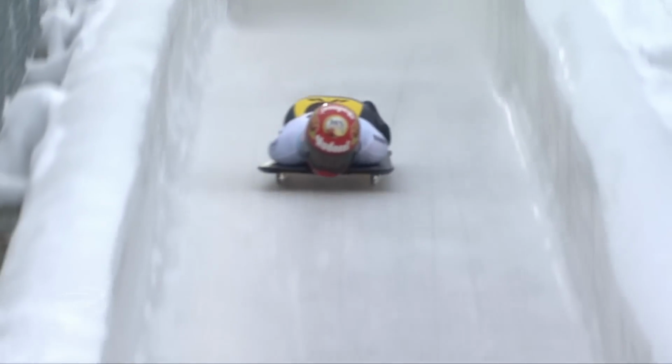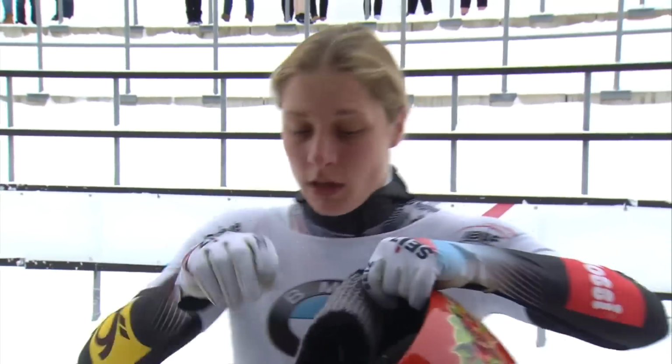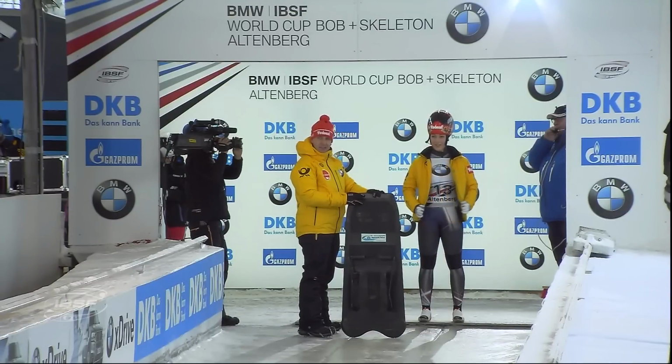Just coming out of corner 14 there, she touches the wall a little bit on the left, and that throws her across onto the right-hand side. And she would have lost a little bit of time, maybe a 10th. She's complaining about the pressure and the helmet on her face. Yep. There are some high pressures in some of these corners. Corner 13, if you go in late, you're going to get your head slammed into the ice.